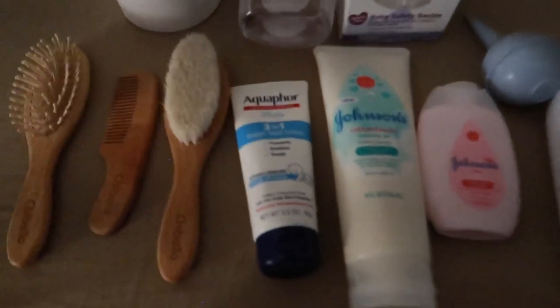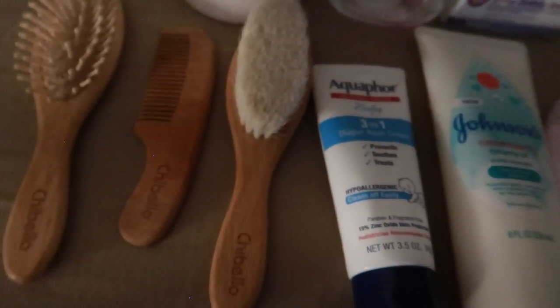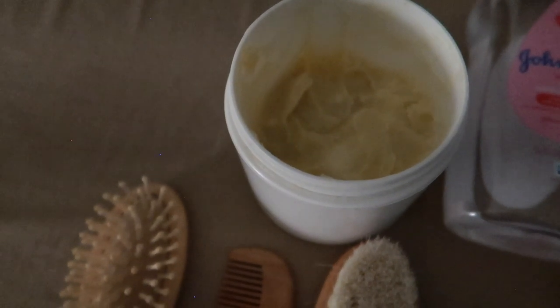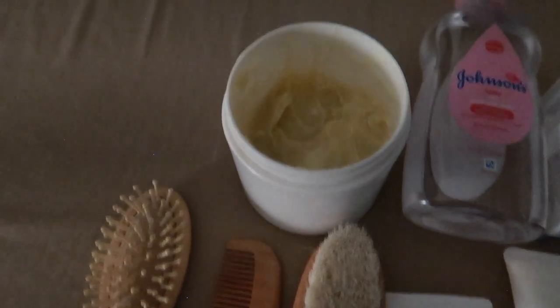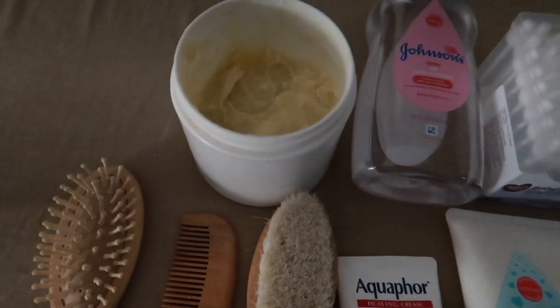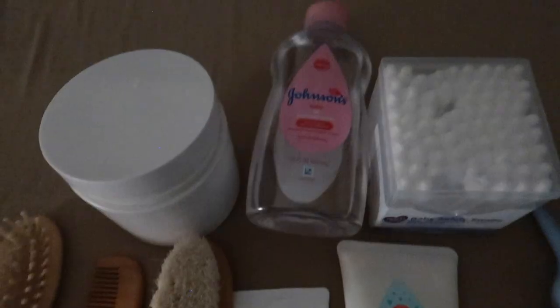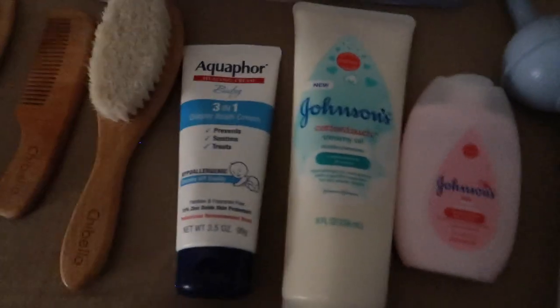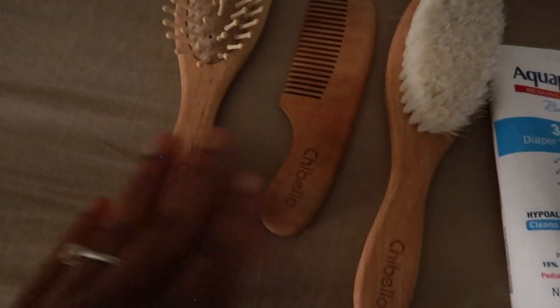But the stuff that does magic for me is the shea butter, which my mom brought over from Ghana. As you can see, I've been using it. I have a whole lot over here as well. That's the skin magic, African shea butter, right? I use that on the skin and it gets all smooth. And then the baby oil, of course, it's a real must have. I have the powder, the alcohol, the healing cream, and the comb and brush that I'm gonna use.